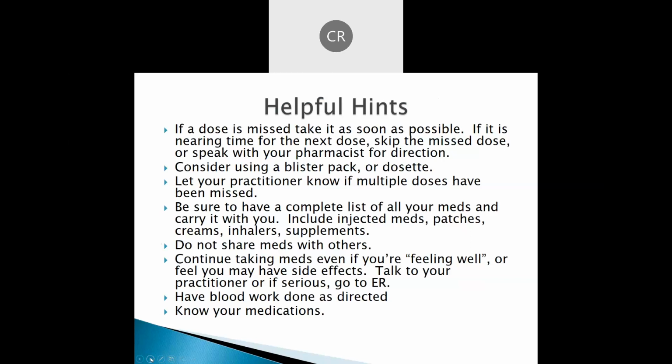Maybe this medication will help them if they're having symptoms. The thing is, they might have other health issues that would be contraindicated to take that medication. They might be on something similar that interacts poorly with that medication. So everyone is individual. It's important to make sure that you're not sharing those medications with other people.